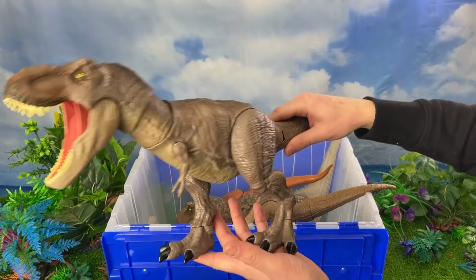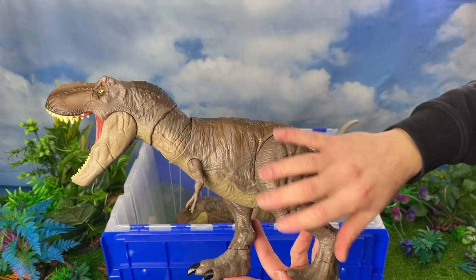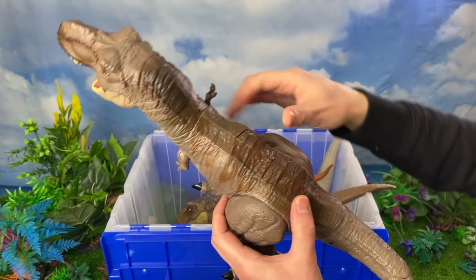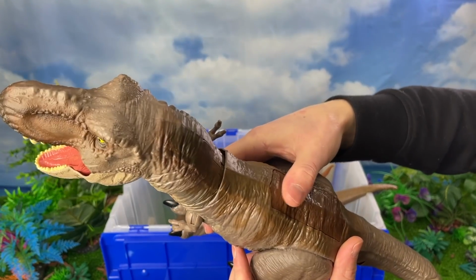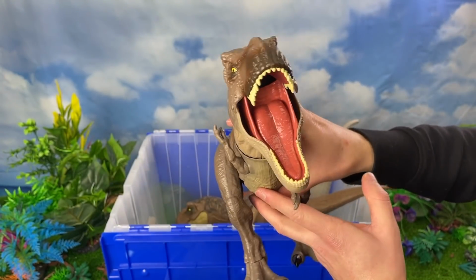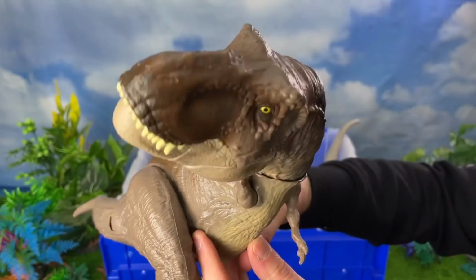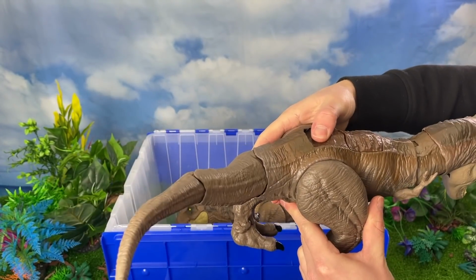And next up here, we've got a T-Rex with a darker brown coating on the side and then an even darker brown on the top. And again, with these buttons, when we press the top button, it twists his neck and snaps his jaw shut. That's pretty powerful. And then the other button moves the tail back and forth.